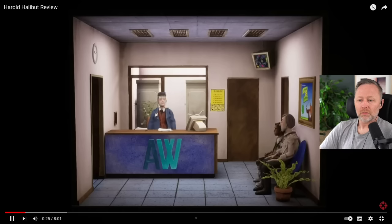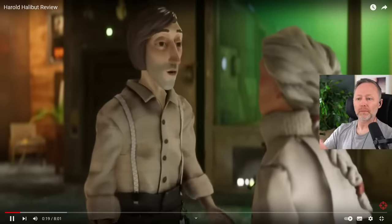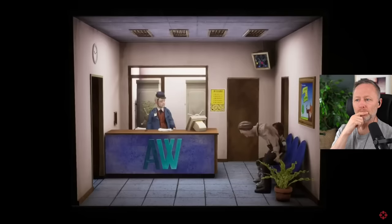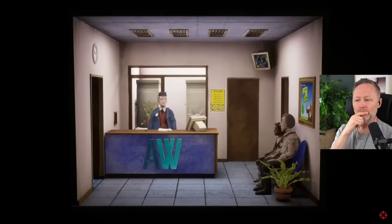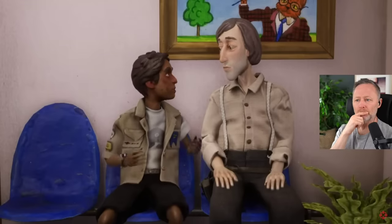Colourful story-driven adventure features meticulously hand-sculpted characters that have been seated in detailed miniature sets, digitally scanned, and brilliantly brought to life in a 12-hour interactive stop-motion movie that we get to star.